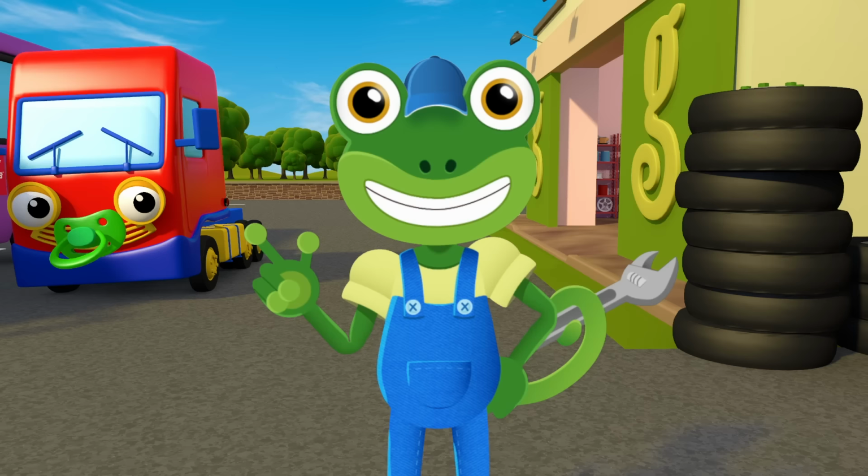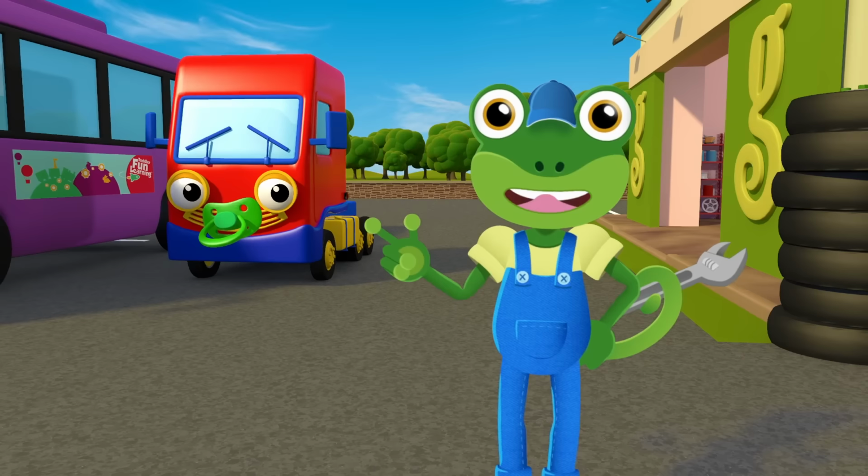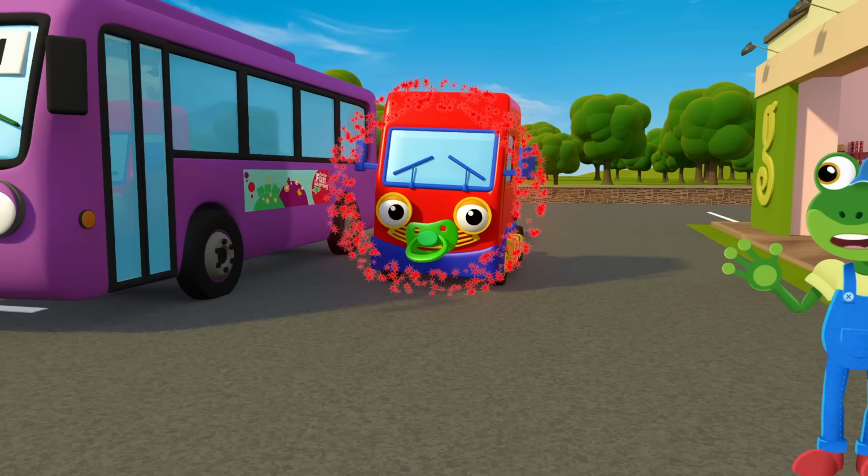Lots of colours we've seen. Shall we remind ourselves? And perhaps, if we put them together, we could make a rainbow. Ready? 1, 2, 3, 4. Baby truck is bright, bright red, and Bobby the bus is purple.